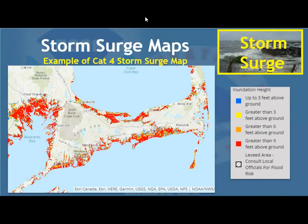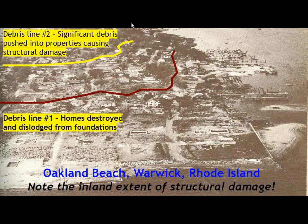Now, we do have things today, storm surge maps, that actually can show us ahead of time what areas would be inundated for a particular category of storm. So this is a kind of worst case scenario, category 4 storm surge map, which shows inundation all across the upper end of Buzzards Bay and actually both sides of the Cape. So we use these kind of as references for the depth of the water based upon a particular category of storm as well as its direction and speed of motion. And these are also available online.